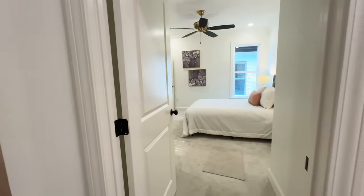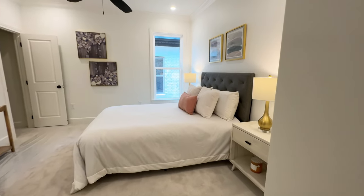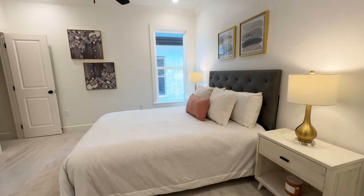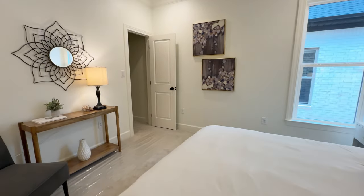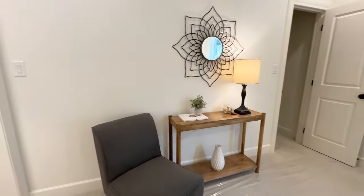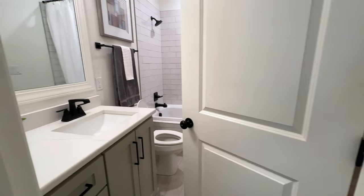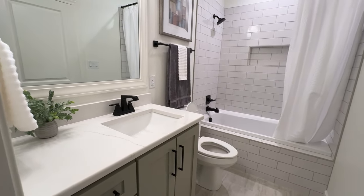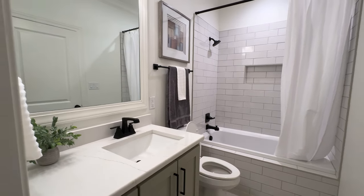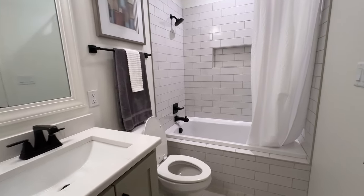So this is the second bedroom. It's still a pretty good space. That's a queen bed. And then a pocket door. So you have access from this bedroom to this bathroom and also from the hallway from the mudroom. So if you're coming home from the garage and you need to potty, it's right here.